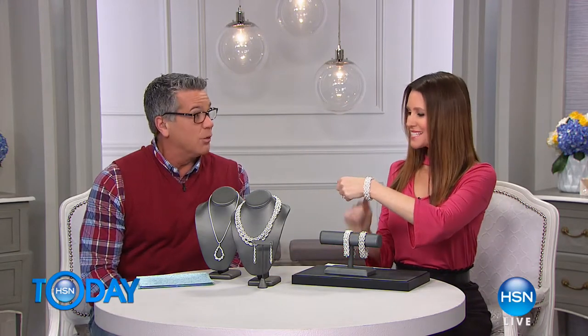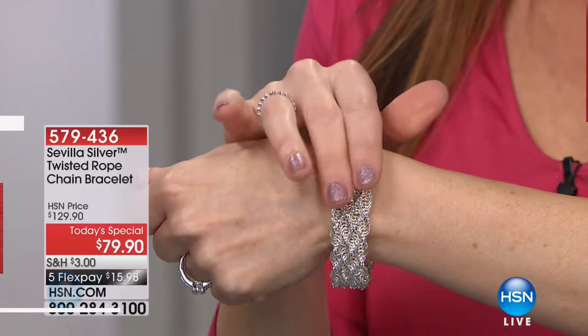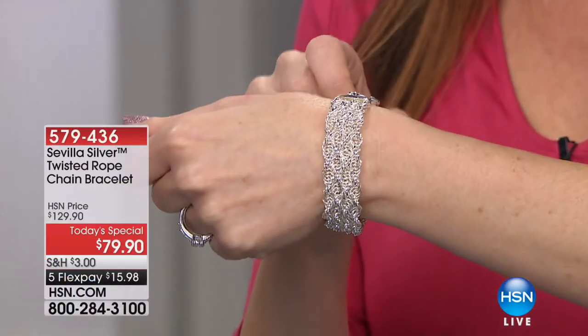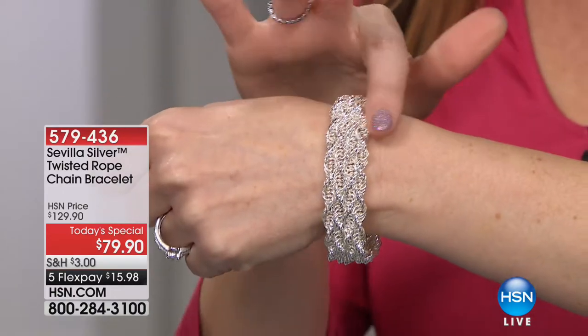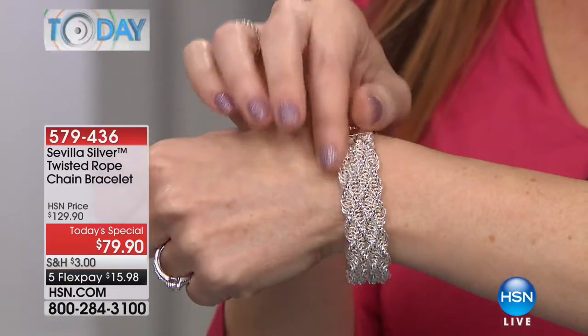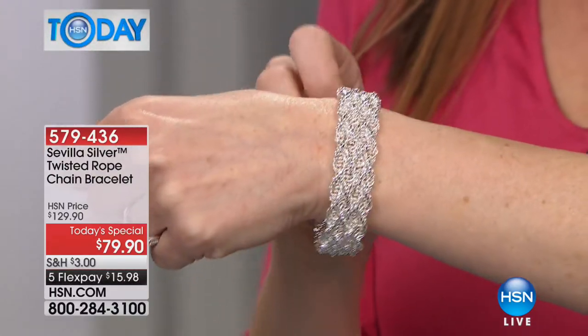All right. Well, this is a very special occasion because not only do we have jewelry, we have beautiful Sevilla Silver, which is unbelievable. This is one of the best Today's Specials I've seen from this company ever. Absolutely. It is so beautiful. You get so much bang for the buck. And look at how that drapes. It is gorgeous. It's our twisted rope chain bracelet. $50 off today. So if you want to reward yourself for being so good to everybody else for the holidays, now's the time to do it, right, Miss Shannon?